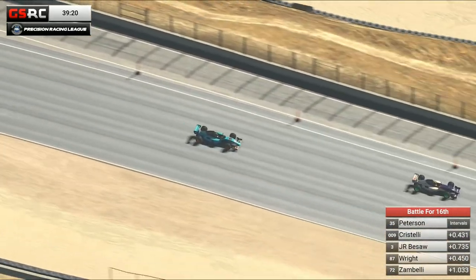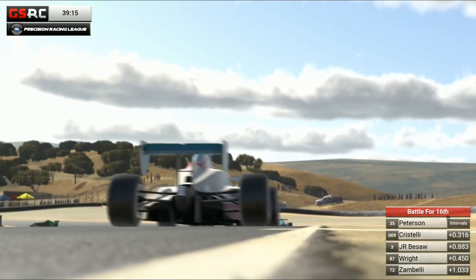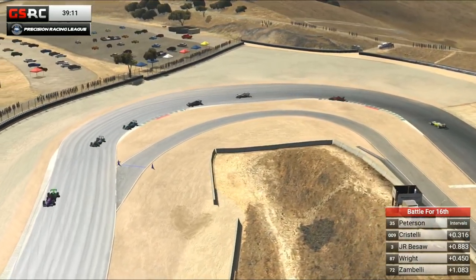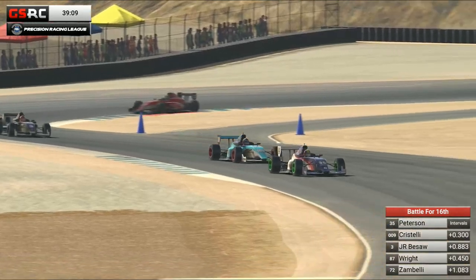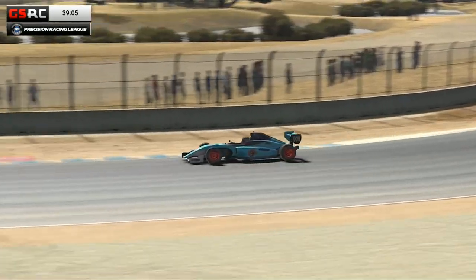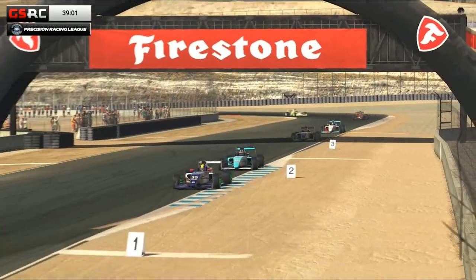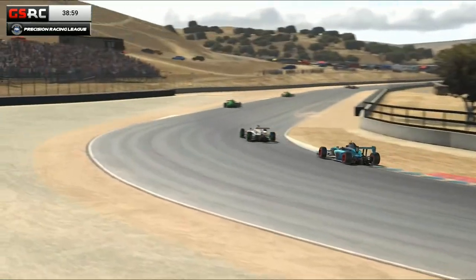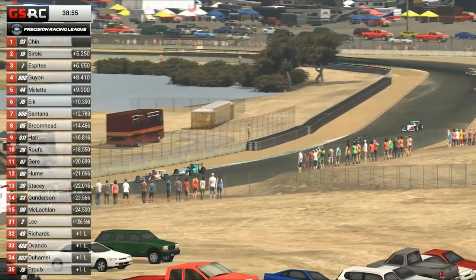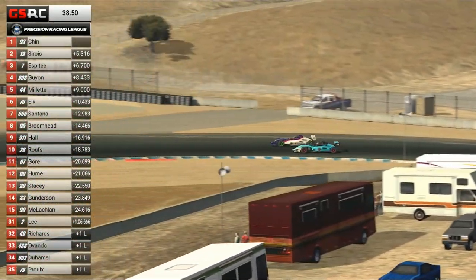Does hanging behind someone in that wake start to mess with the tires quite a bit, as it looks like Cristelli is good on the brakes there coming into the Andretti hairpin? Is it something where you don't want to be caught up behind just because it'll chew through him? It's less to do with the tires, because this is another one of the morning races that this league likes to do. So the tires aren't going to be as big of a factor. But what it really does is, because of the fast nature of these corners, it almost treats it like an oval.